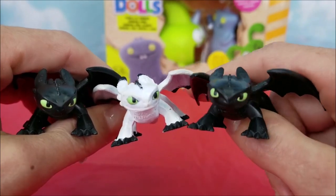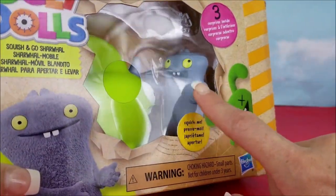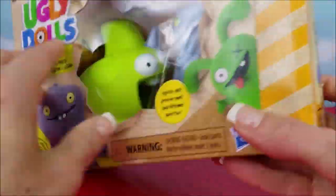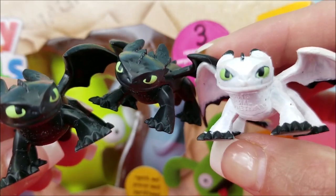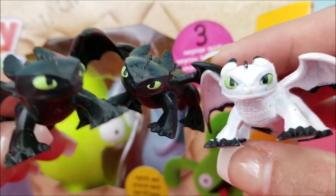Squish and Go Charwal. Look at that. We finally get Babbo. Babbo will help our collection. And this one has three surprises, too. Three surprises? Does that mean there's going to be another blind bag? I think so. Yay!